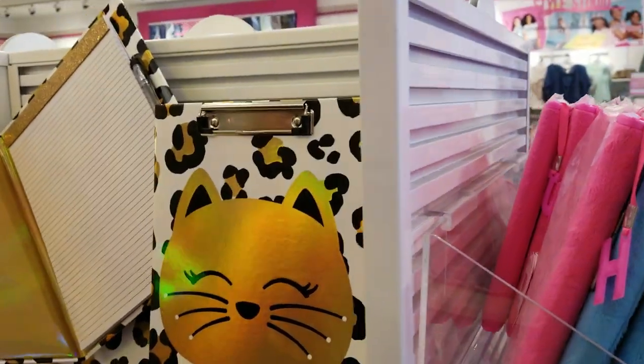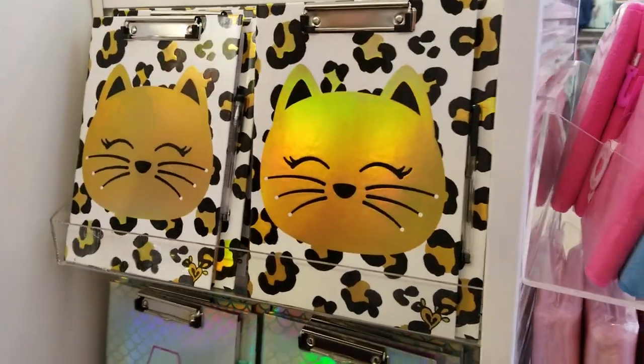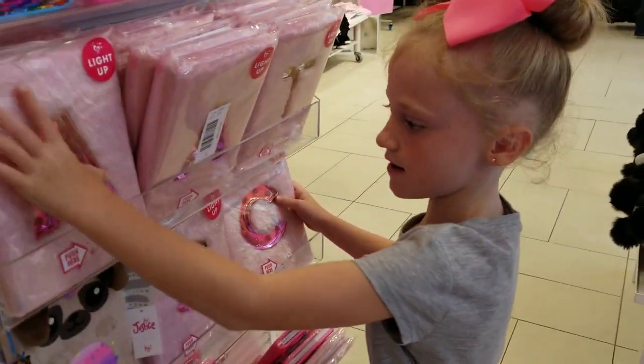They're cool because they have the. Oh, that's like the. Oh my goodness. They didn't have a unicorn one? No, they didn't have a unicorn. Okay. What is it, honey?